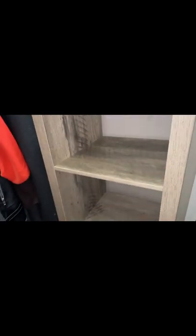Yep, that's what that looks like so far. Got space up there. And I got space for storage down here. So now I'm gonna start bringing stuff in.